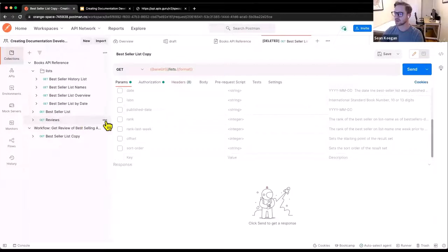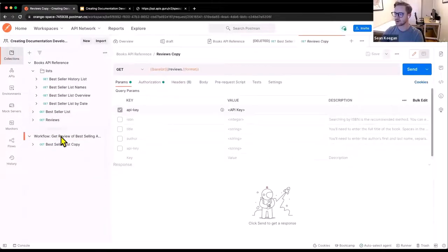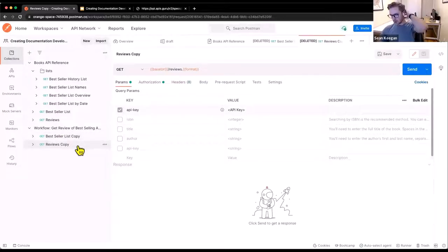And then I'm also going to duplicate this reviews folder. So I have reviews copy. And I'm going to drop that in here as well. So now what I'm going to basically do is create this workflow where I'm going to get the bestseller list. And I'm going to change the name so that no one knows that I copied it. This is just me creating a workflow. Looks like I just did all this fancy work, but really I just duplicated these requests.